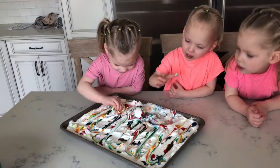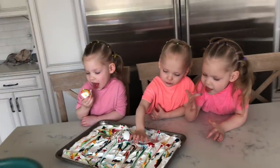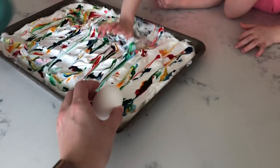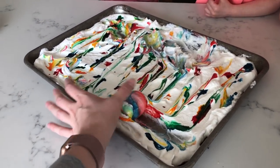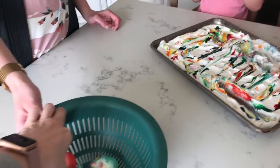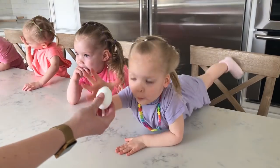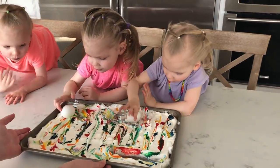Did you get colors on all the sides? Oh, gosh. Put them in here when you're all done. You want to put that one here? Here, look. Mommy will show you how to do it. Look, you go like this. Watch mommy. Roll it, roll it, roll it. And then I put it in here. And I don't eat it because that's gross. Okay. What are you going to do? I need one. Okay, there's one for you. Okay, Evie and Ezzy. Here we go.